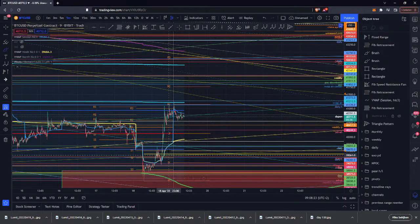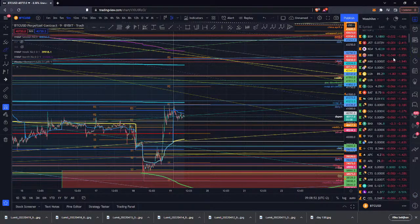What I did do is, because this might retrace here, and this is my preferred scenario, that it retraces here and then we have bullish market structure, that's why I am ready to take some longs on a lot of different altcoins as well. And I actually started already with very small positions, so I would love to double down, maybe triple down when it comes to that CC.